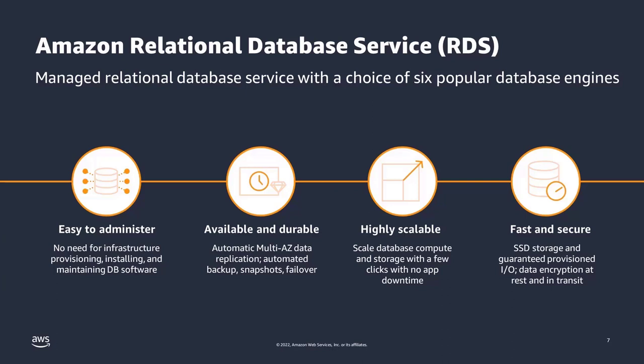In the process, you gain higher availability and durability because RDS offers features like automatic multi-AZ, or multi-availability zone, so you can manage your database deployment across zones in AWS. We provide you database data replication, automated backups, snapshots, and failover. And so you end up with a higher level of resilience, which we'll talk about in a follow-up slide in terms of quantifying the benefit.